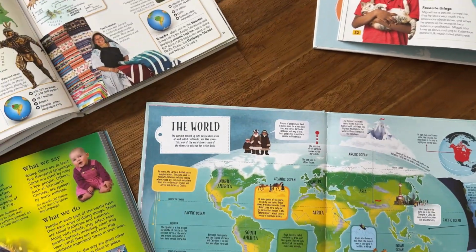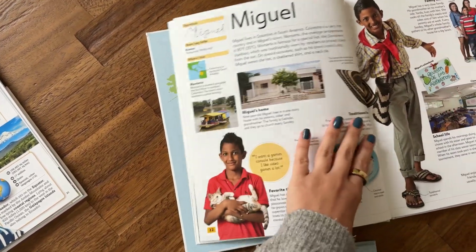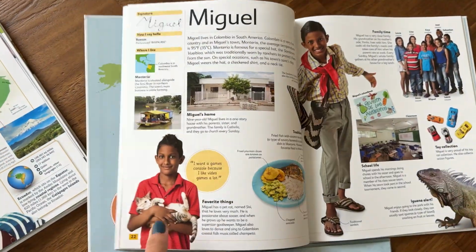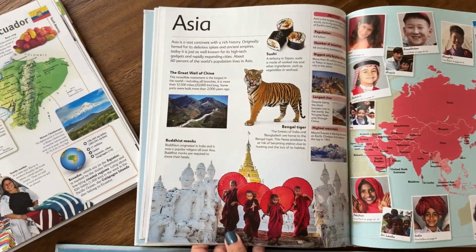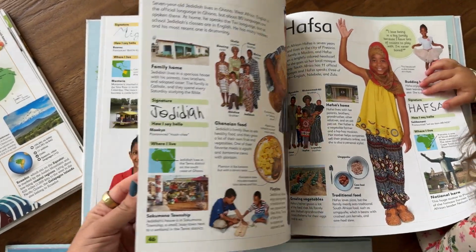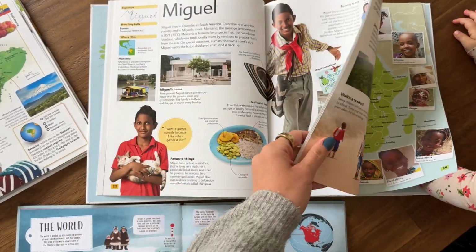So then after that, we will talk about how kids have certain things that they have in common. Everyone eats, everyone has a home, most kids go to school. And then we will open this book, which I adore so much, Children Just Like Me. It's a DK book, and it gives profiles of children from around the world, all different countries. So it shows animals that live where they live, what they do for fun, what sports are played, who lives in their home. And we will probably flip through this and find a couple that catch their interest, hopefully from different demographics, different parts of the world.